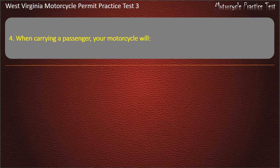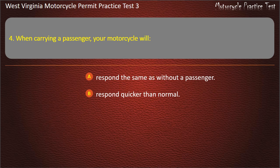Question 4. When carrying a passenger, your motorcycle will respond the same as without a passenger. Respond quicker than normal. Easily tip over. Respond slower than normal. Answer. Respond slower than normal.